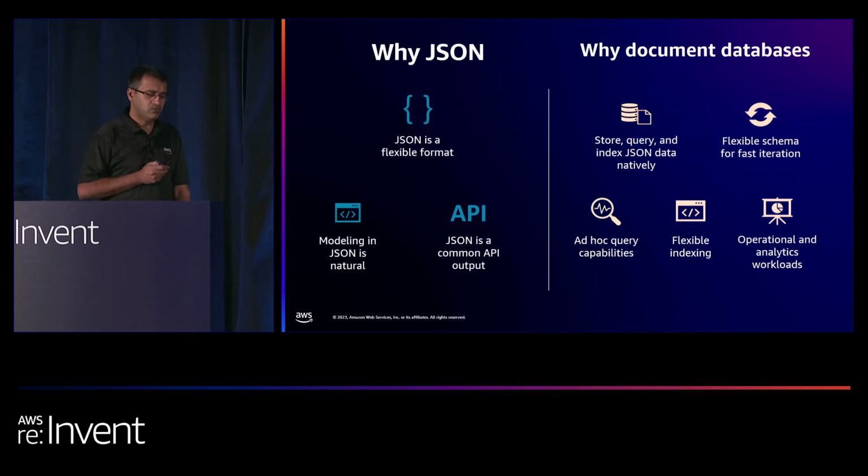And so what are document databases and why are they important? What we're seeing in the industry is JSON is becoming more and more the most common data format that customers are using. This is due to 3 reasons. Firstly, JSON is a very flexible format. If you've used JSON, you know it's very easy to add new fields. And so that makes it very extensible.